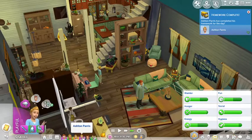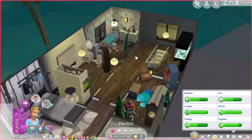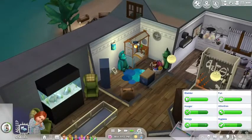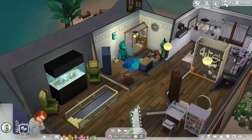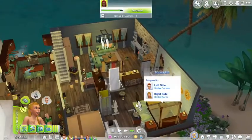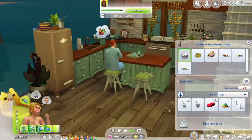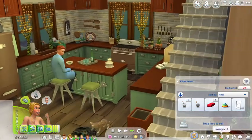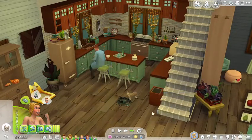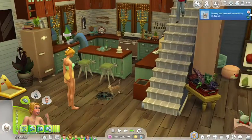He's going to bed. He's done with homework. And he could go to sleep now, too. And we could get the cake out, get it ready. Looks like he's playing in the trash. Hurry up, do it, do it, do it. Yes.